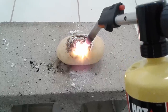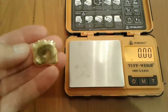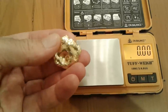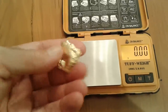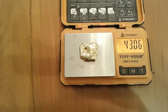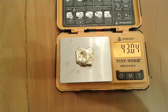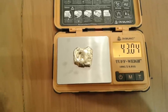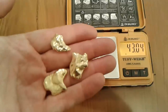Alright, I started out with 44.2 grams of small stuff, and that is the finished product of that lot. Just one nice solid chunk. Very pure looking, beautiful, shiny, magnificent. Alright, we'll see what we end up with. Okay, just over 43 grams. So I've only lost just over a gram, which I'm very happy about. Very good.